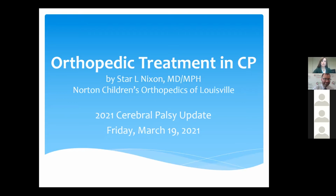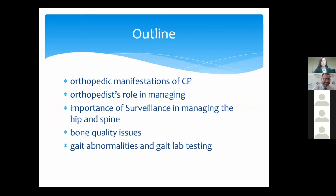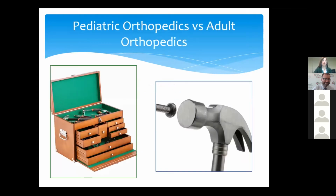So moving right along, we are going to talk about the orthopedic treatment of cerebral palsy. Very briefly, we're going to talk about what we see in our clinics with kids who have CP. We're going to talk about my role and my partner's role in managing kids with CP. I would love to talk about the importance of surveillance, and I capitalized it because it's that important in managing the hip and the spine. And I would like to touch on bone quality issues in kids with CP, as well as gait abnormalities and gait lab testing.